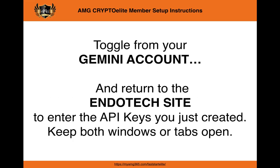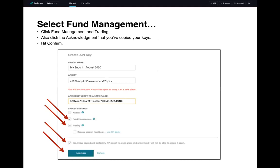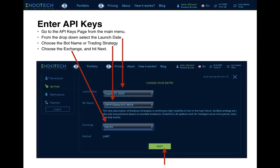Now, you're going to toggle back from Gemini and return to EndoTech to enter the API keys you just created. So keep both windows or tabs open. Now quickly, let me go back, and I need you to grab the first key where it says API key. Grab that first key. Copy it right now. Copy the first one, and go back to EndoTech. And you're going to go to the API key page, and you should have left that open.